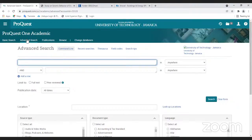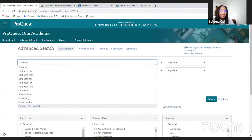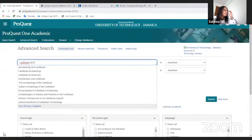Is that clear? Yes, a student has some keywords: urban, architecture, and urban content. Urban, I guess you could, yes, carry on with architecture and urban.